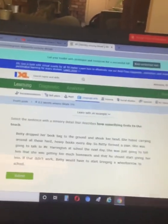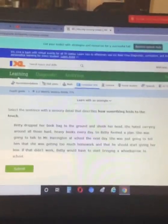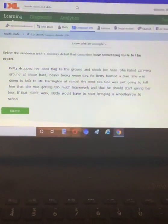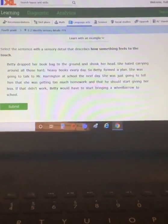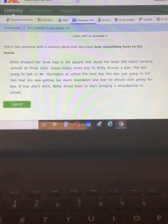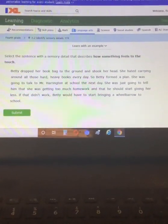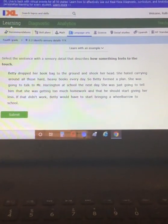Okay, hold on. Okay, so now I need to read this. Whoops, sorry. It says, select the sentence with a sensory detail that describes how something feels to the touch. So they're even telling you what kind of sentence to look for, something that feels.